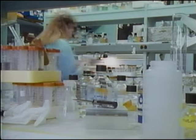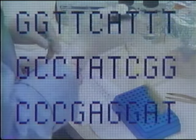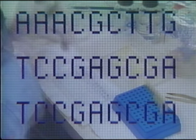Although very long, the DNA molecule is very simple. It consists of just 4 chemical components, or nucleotides, which are repeated in different combinations along the chain. Then the next step is attempting to make such a molecule or such a chromosome.